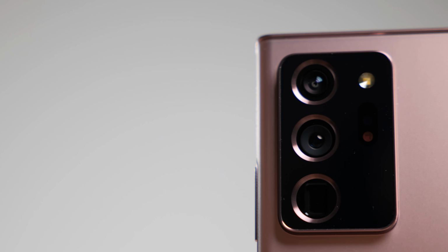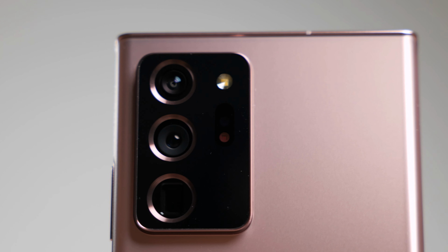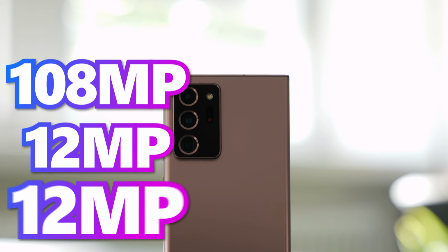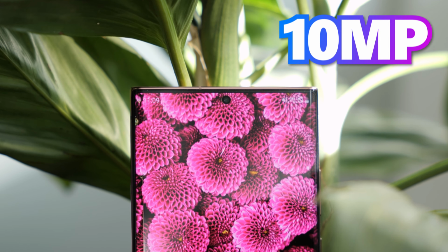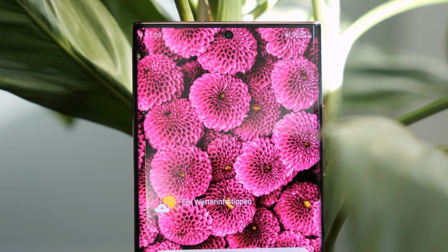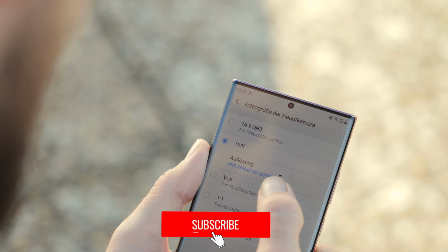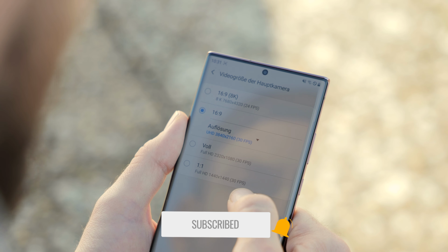The Note 20 Ultra has 3 main cameras, an ultra-wide, a wide angle and a telephoto camera. The cameras have a resolution of 108 megapixel, 12 megapixel and another 12 megapixel. The front camera's resolution is 10 megapixel and it is built into the hole punch notch in the upper center of the screen. The Galaxy Note 20 Ultra records 8K videos at a maximum of 24 frames per second. And of course it has image stabilization for video.